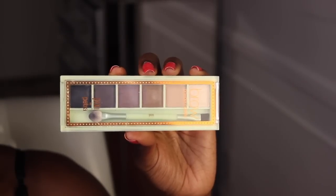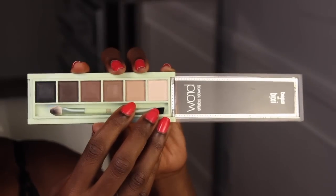Okay, so one of the first brow products I'm going to talk about, I feel like it's not really a well-known brand. This is Pixi by Petra, and I believe this is only sold online and at Target. I got this at Target, and this is the Brow Powder Palette Shades of Brows. So let me open it for you. And this is what it looks like. I'll do a close-up of everything for you so you can see the color.